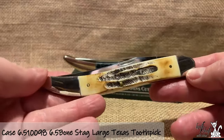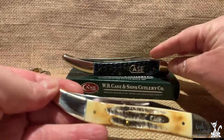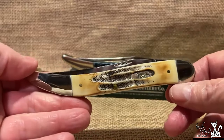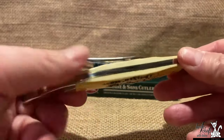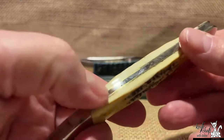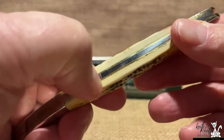And I got this one for less than I paid for this one some 5 years ago, because the person who was selling it did not know what they had. And they just were dumping their case knives. So I was not about to turn away from it. Right there is probably the only problem with it. There is a little splotch of something there that I got to scrape off.